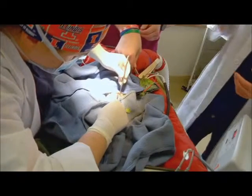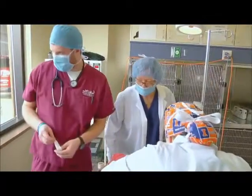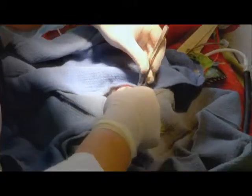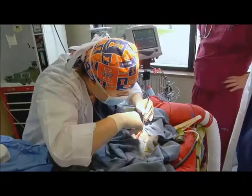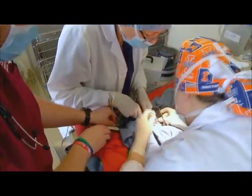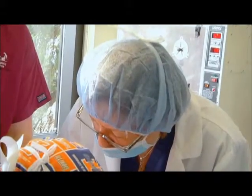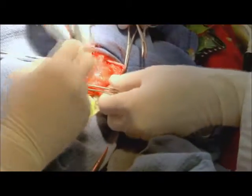EKG is going, blood pressure is very stable. So heart rate is around 350. And right now she's got the skin open and she's trying to shell out this mass. Let's get this off. Okay. Yeah. So we're trying to debulk it as best as we can.